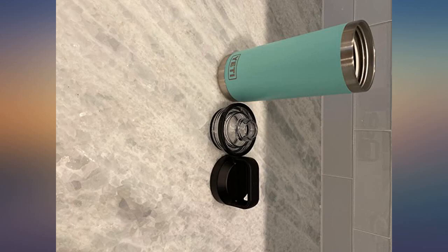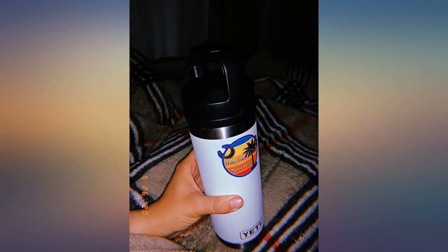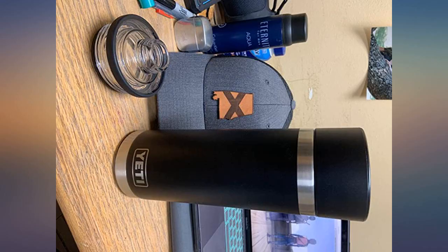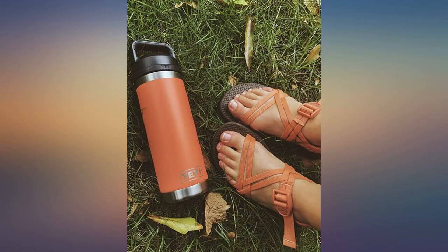I love the regular Yeti cups and have a few, but this is so cool I had to grab one. Love how you're able to hold the top of it when walking, and it fits inside my Fjallraven. Keeps my drink cold all day. Perfect. Thanks. Absolutely love my Yeti.